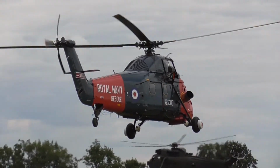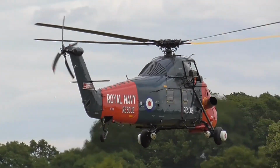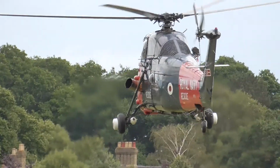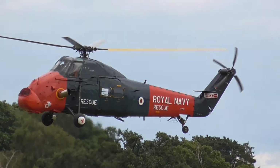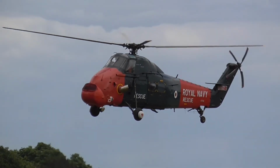Had us all worked before last year. The other one is new to us. A pair of immensely illustrious rotorcraft of the Royal Navy. On the left, the Westland Sea King HC4. On the right, the newcomer to the show, the Westland Wessex HU5.